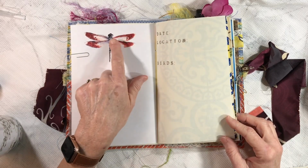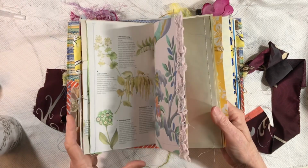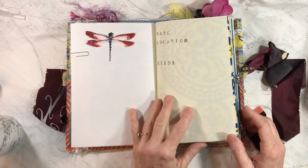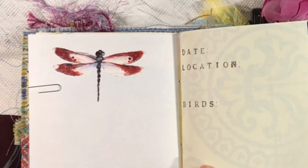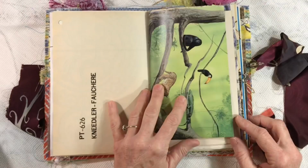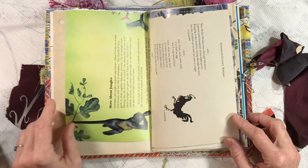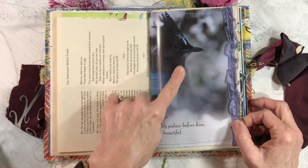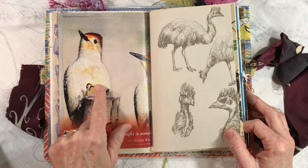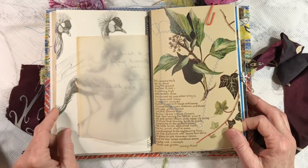And these are rub-on transfers. There are some of those throughout. In fact, I may have missed one or two, but I love rub-on transfers. If you can find them that are really colorful and that work nicely, they're fun to use. So a lot of space for you to write, but a lot of pretty images. Oh, I love that bird. And then that, look at the color in that.